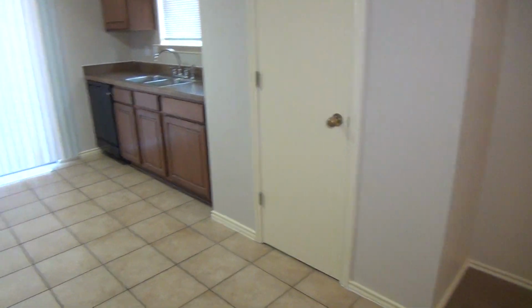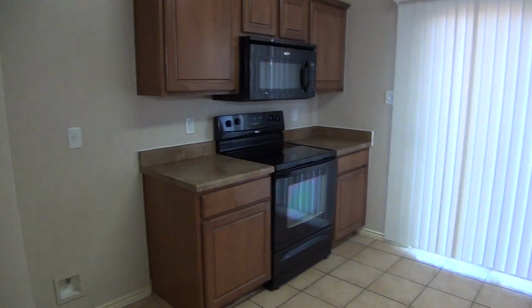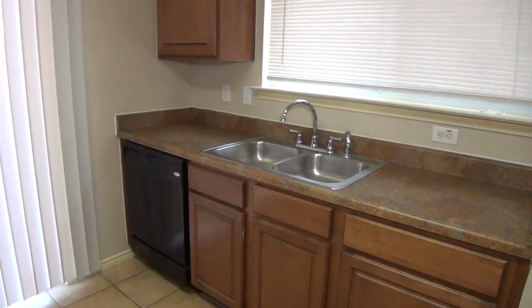So the kitchen space here, we have tile floors. You have the flat top stove, built-in microwave, dishwasher, dual sinks, and that is your pantry closet.